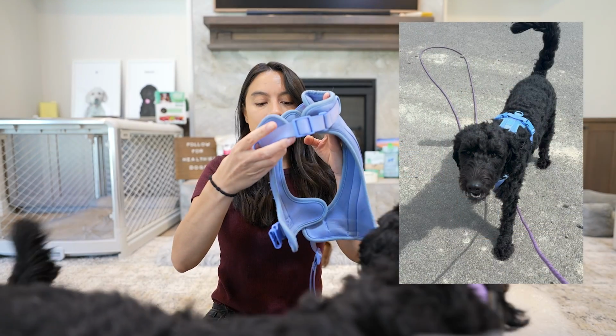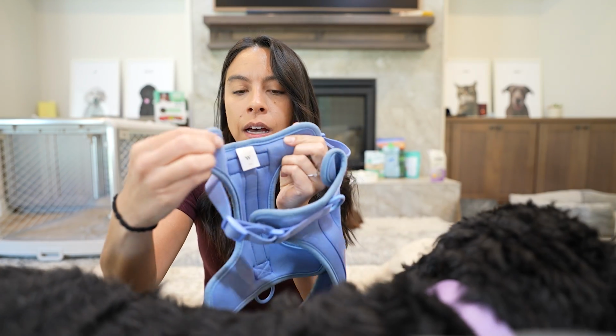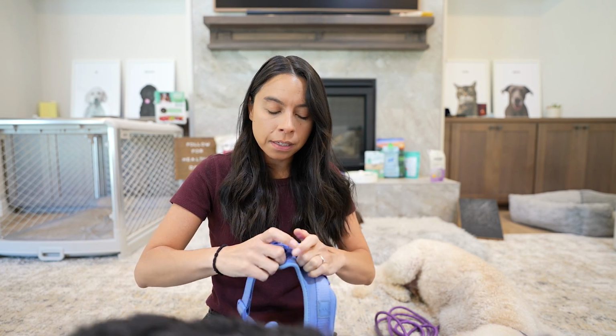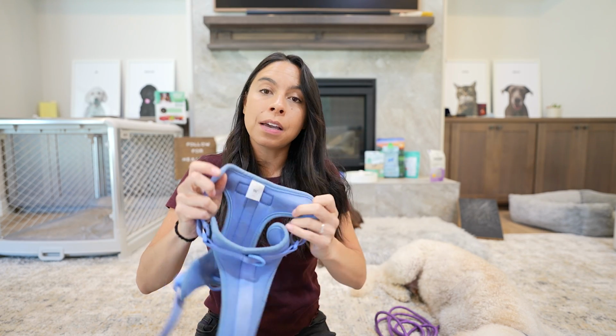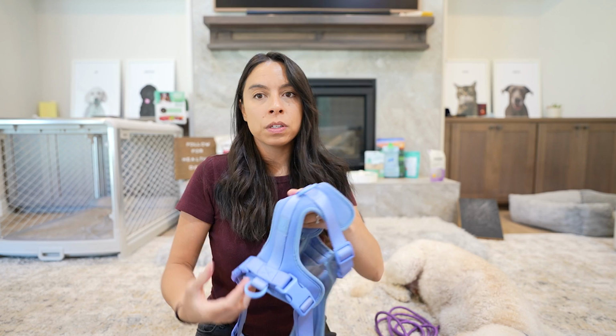One of my favorite harnesses is this one. It is so stinking cute, and I love that it has the little soft fabric on here, so it's nice and comfortable on Marlo, who used to be terrified of harnesses. And the only thing I don't love about this harness, and this is what it looks like, is it does have to go over the dog's head, which is fine for Marlo, but if you have a super nervous dog, that might be tough.